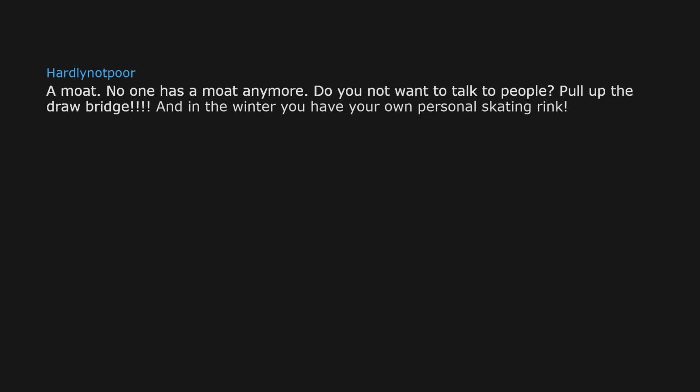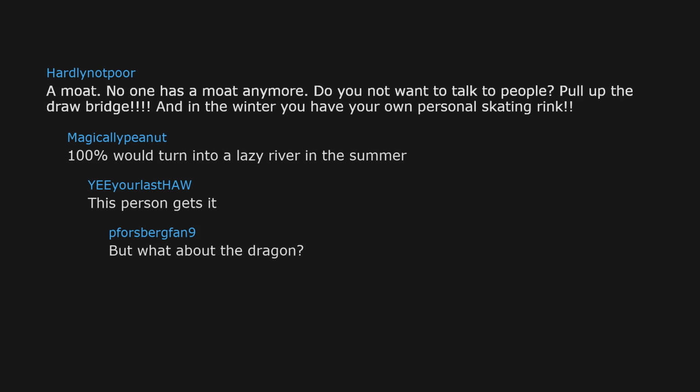A moat. No one has a moat anymore. Do you not want to talk to people? Pull up the drawbridge! And in the winter you have your own personal skating rink! 100% would turn into a lazy river in the summer. This person gets it. But what about the dragon? It's on my to-do list.